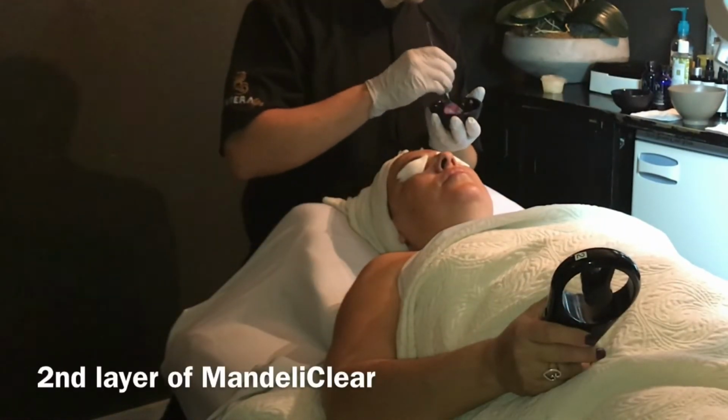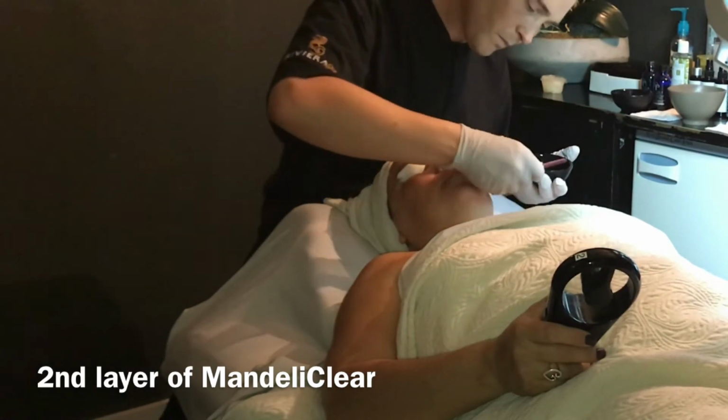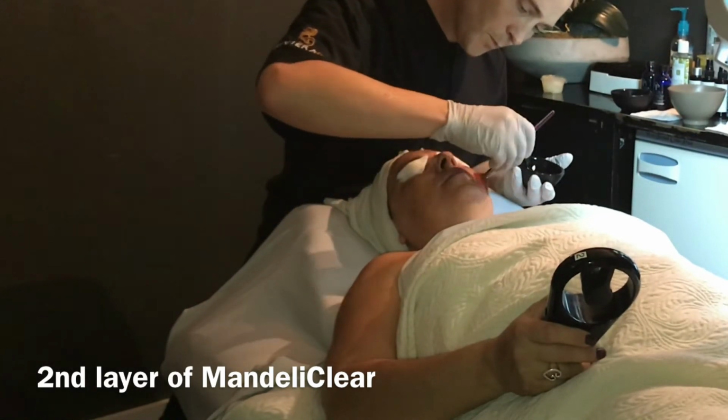You can apply up to 3 layers of the Mandeliclear peel, but need to allow 5 to 7 minutes of drying in between each layer.